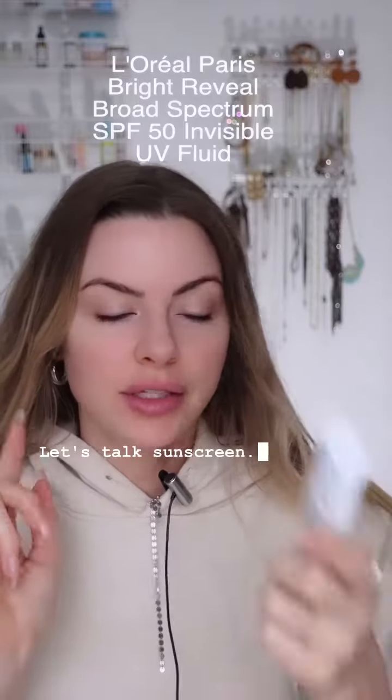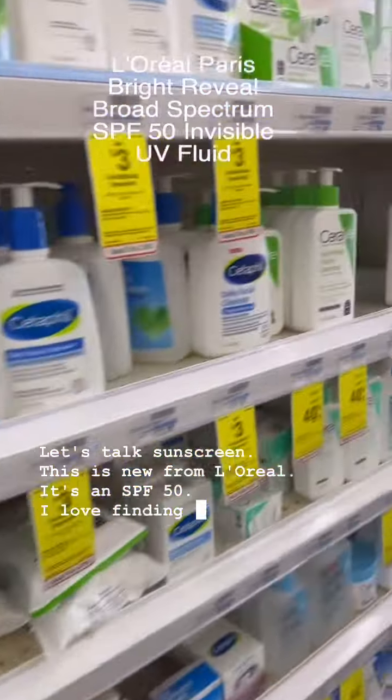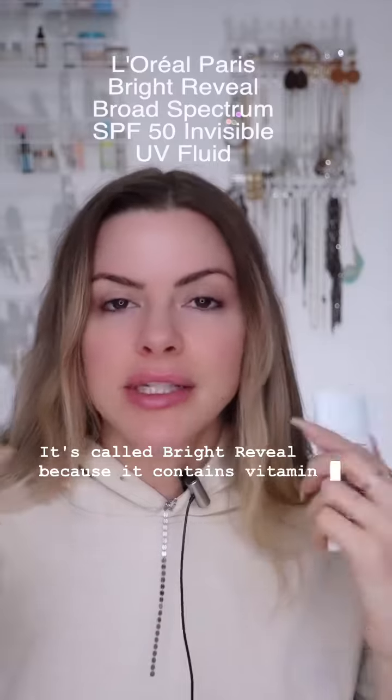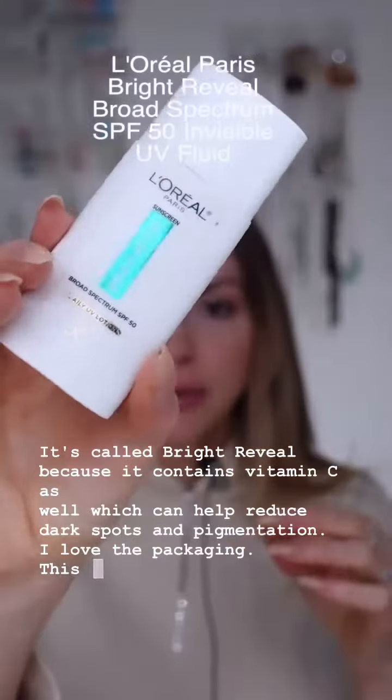Let's talk sunscreen. This is new from L'Oreal. It's an SPF 50. I love finding drugstore SPF 50s because they're kind of few and far between. It's called Bright Reveal because it contains vitamin C as well, which can help reduce dark spots and pigmentation. I love the packaging. This is what it looks like.